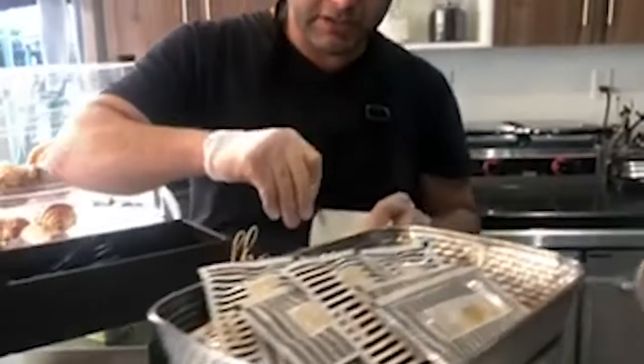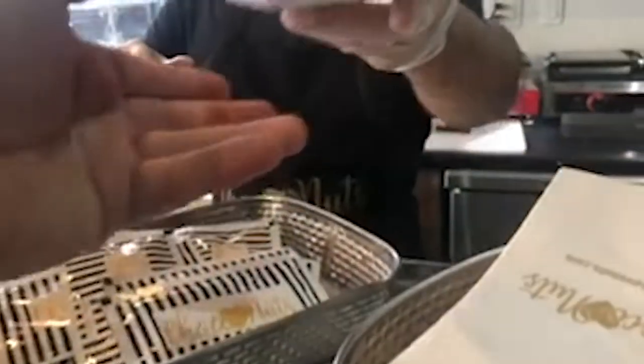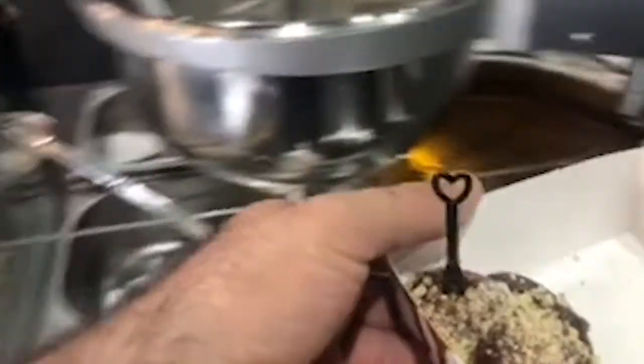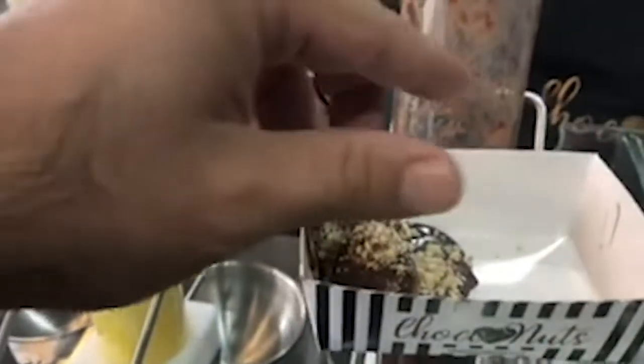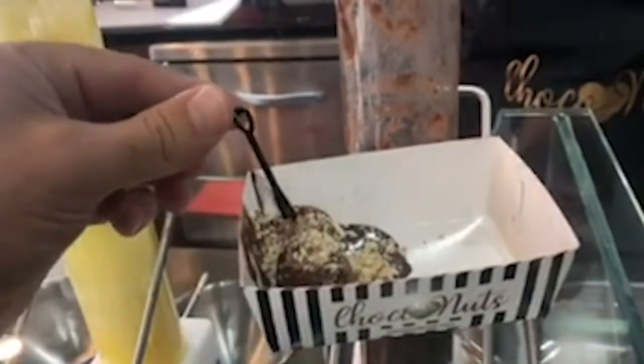Lokma is really traditional. I can say it's over 100 years old. It's from the Ottoman Empire. Wow. All right, so let me put it right here. So how many lokma do you get inside this? One order is 8 pieces.